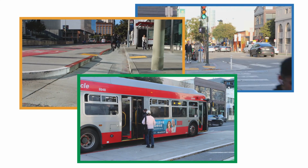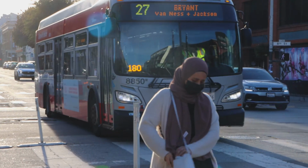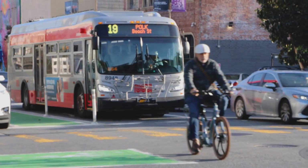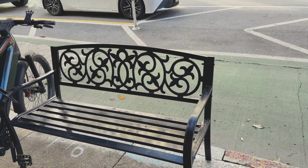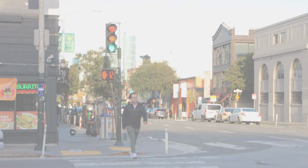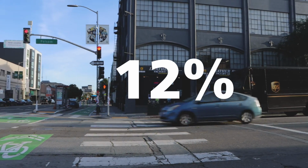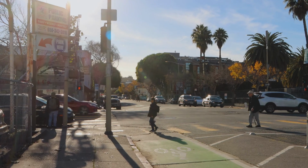taking public transit. The Folsom Streetscape Project goals include improving comfort, safety, and access for people bicycling, walking, and riding transit in Soma, enhancing the street with new street trees, seating, additional street lighting, and cultural markers such as decorated crosswalks, plaques, and signage. Folsom Street is part of the San Francisco Vision Zero High Injury Network. This means that Folsom Street is part of the 12% of streets in San Francisco that receive 68% of the city's severe traffic injuries and fatalities.